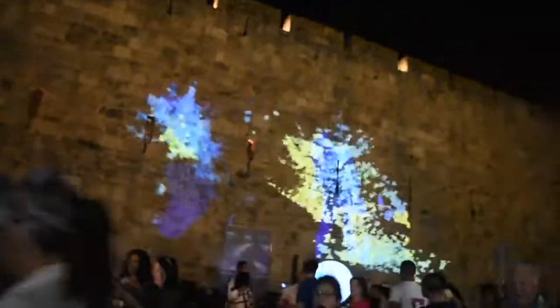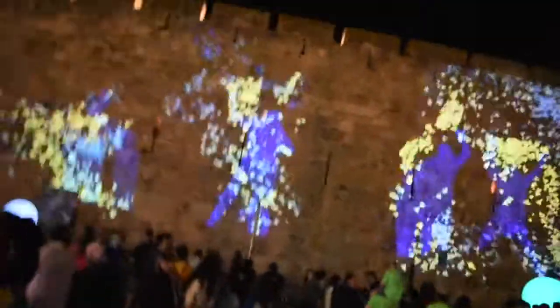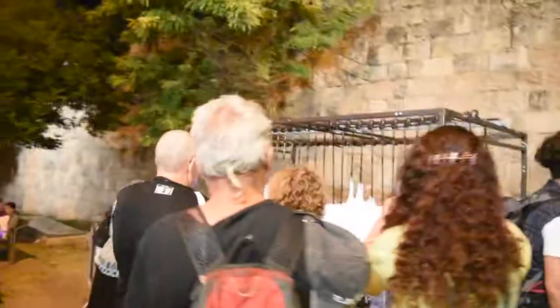Anyway, yeah, I'm just trying to get some of this light show as we're walking through. So apparently this isn't all that exciting. Maybe it's because I'm a former Disney cast member. It's going to take a lot to excite me. This is not very impressive, to be brutally honest with you.